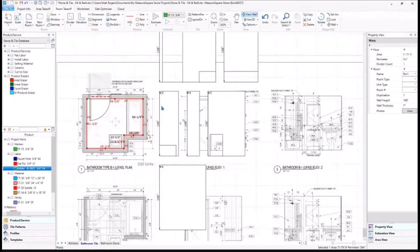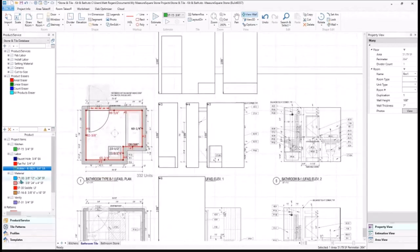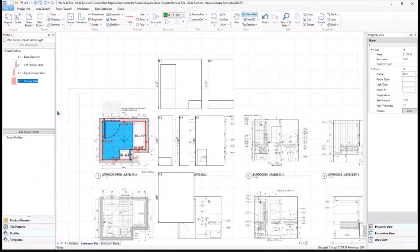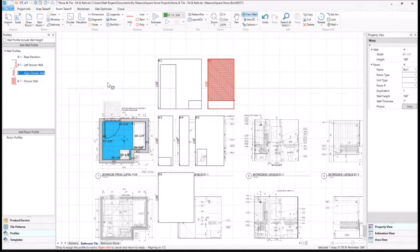So let's go ahead and start adding some material to these floors. We're going to find CT30, and we're just going to drop it here in the bathroom. And now actually for these bathroom walls, because we already completed this bathroom down here, we can actually use our profiles. And we can just come in here and apply our shower wall. We can apply our right shower wall.